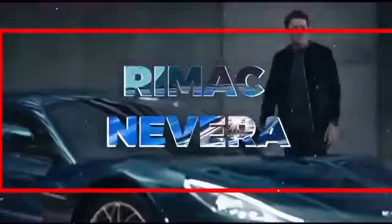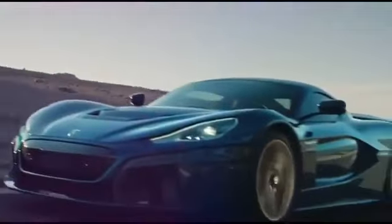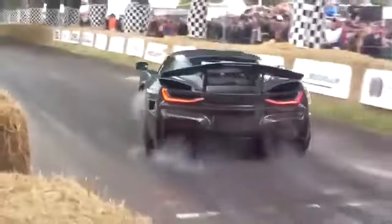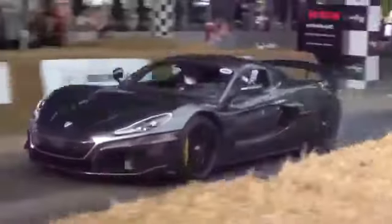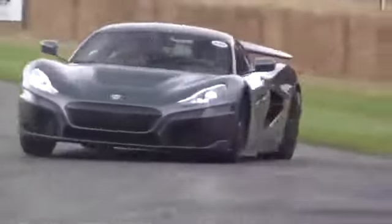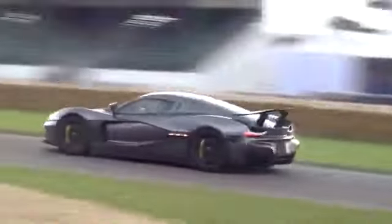At number 3 is the Rimac Nevera for $2.5 million. The Rimac Nevera, which is made in Croatia, is the 3rd most expensive electric vehicle on the market. Only 150 customized units of these vehicles are expected to leave the factory. It has a peak speed of 258 miles per hour and can accelerate from 0 to 60 miles per hour in 1.85 seconds, thanks to 4 electric motors with a combined power of 1.4 megawatts, or 1,914 horsepower.